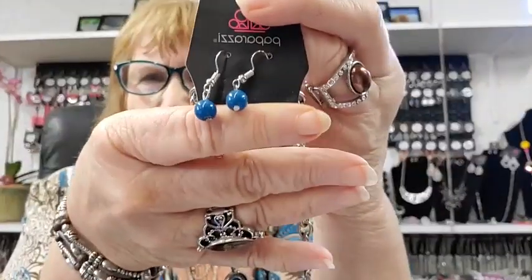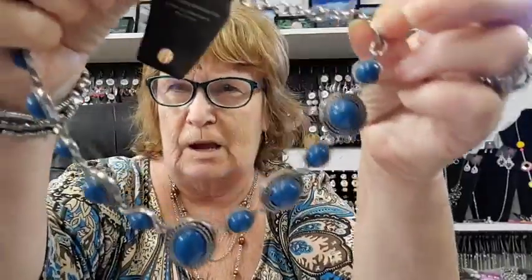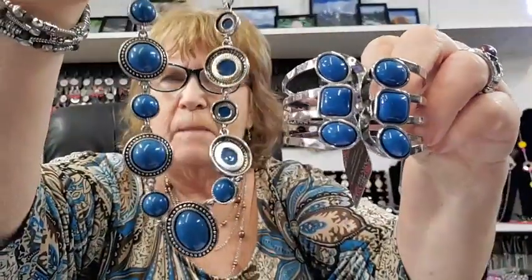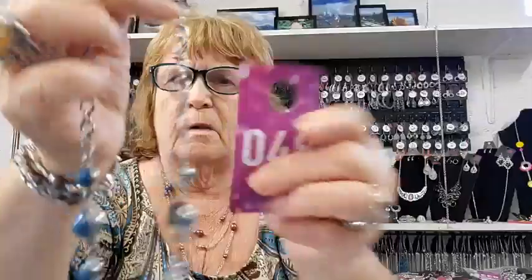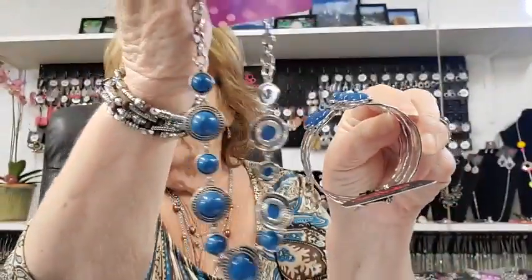This is the short necklace. It's just a medium length. Two little true blue balls on there for the earrings, and this is the shape of it down at the bottom. This one would probably come up to about here, with all of those different shapes. This is the necklace, and this is the bracelet I paired with it, because they truly match. This is going to be set number 48. Set 48 for this one. Blue necklace and bracelet.